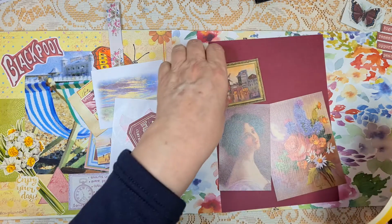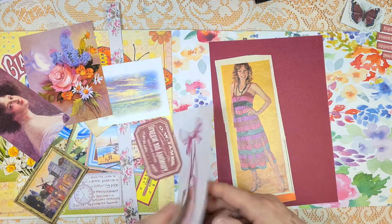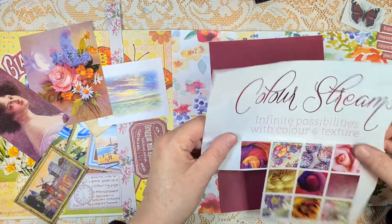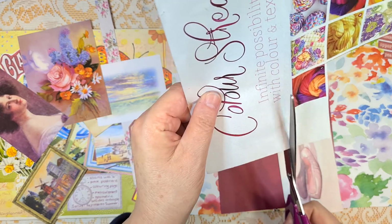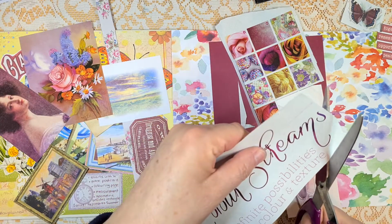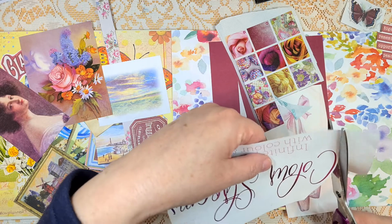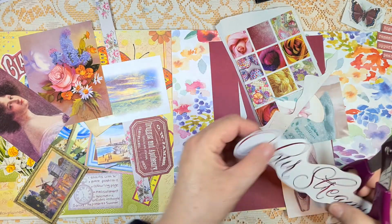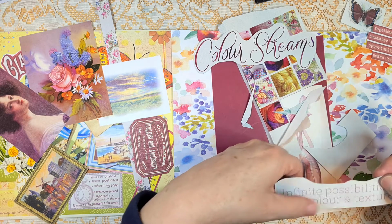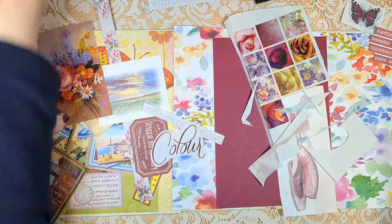I don't know if I like her. If I have her, I don't want that. No, gone off her. I do like this colour streams. Just going to cut this out. I don't know why I like it. I think I just like the style of the writing. Let's sort of fussy cut it. Okay. And I also quite like infinite possibilities. I like the word colour. I don't think I like the word streams.